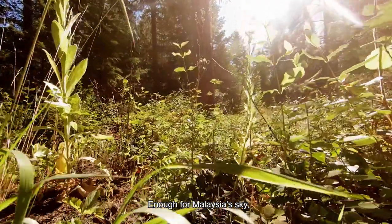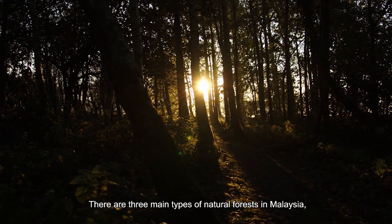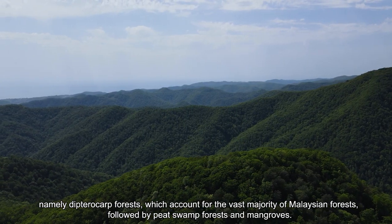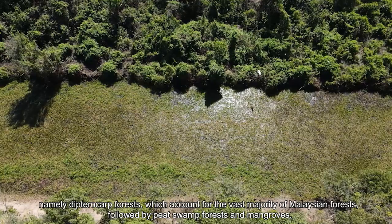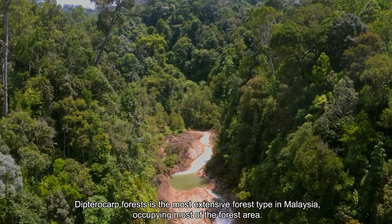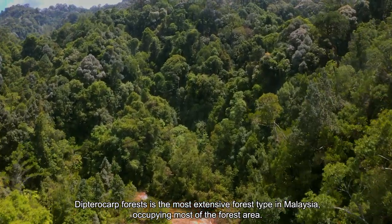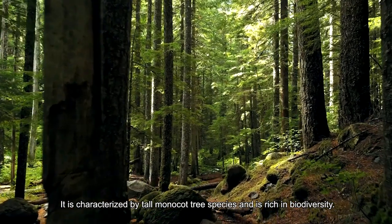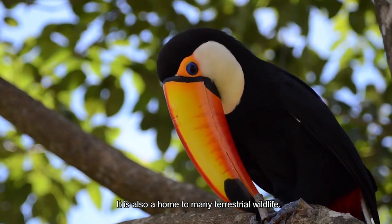Enough with Malaysia's sky. Now let's take a look at Malaysia's forests. There are three main types of natural forests in Malaysia, namely dipterocarp forest, which accounts for the vast majority of Malaysian forests, followed by peat swamp forests and mangroves. Dipterocarp forest is the most extensive forest type in Malaysia, occupying most of the forest area. It is characterized by tall monocot tree species and is rich in biodiversity. It is also home to many terrestrial wildlife.